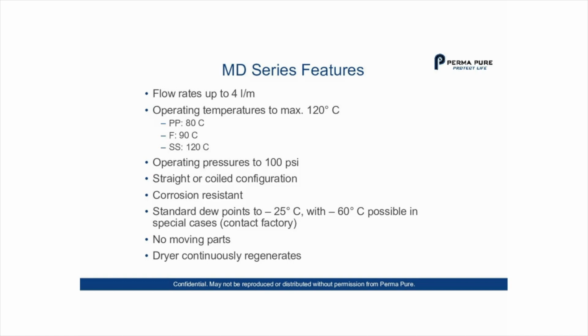You would not only pick those materials based on the temperature, but also based on the corrosion resistance required of the sample gas that you're actually trying to dry. We have operating pressures to 100 psi, straight or coiled configuration. They're corrosion resistant due to the materials being used. And we get standard dew points to minus 25 degrees C, with minus 60 degrees possible in special cases. There you'd contact us for some additional advice there. There are no moving parts, and the dryer continuously regenerates. That is, the performance does not decline over time or does not get used up.